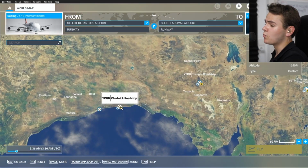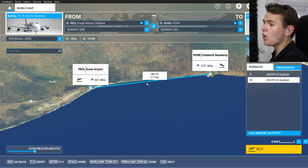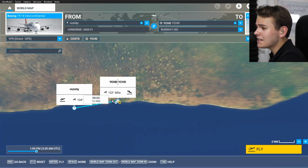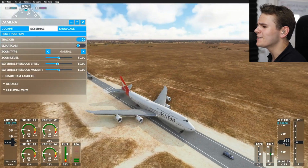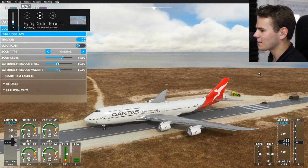Of course, we got a road strip here right at the ocean. Chadwick. It is, after all, 67 nautical miles away from the next airport that any plane could land at, right? And there's at least like 5 people living here. So, of course, there has to be a road airstrip here as well. Right, here we go. And the roadblock doesn't work here either, does it? But this is very nicely near the water.